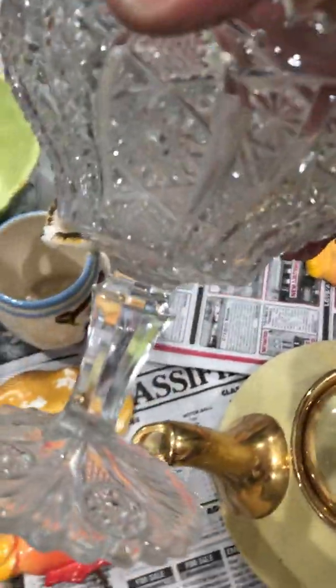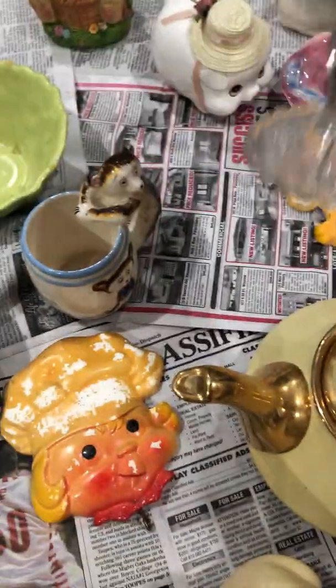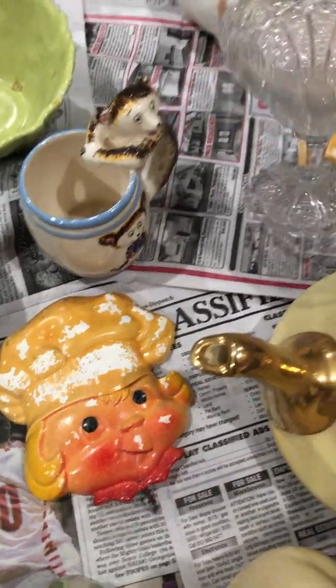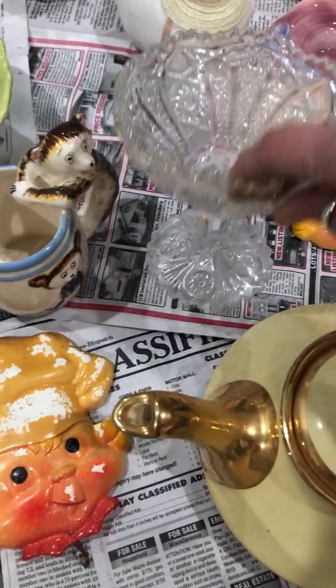And then this beautiful piece of glass, I don't know. There are no markings on that, but it's really pretty. I don't know if that's like a sherbet dish or what is that, guys?